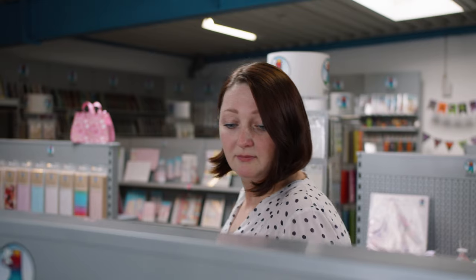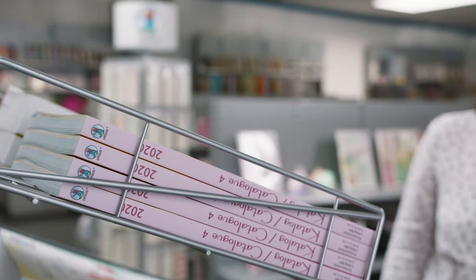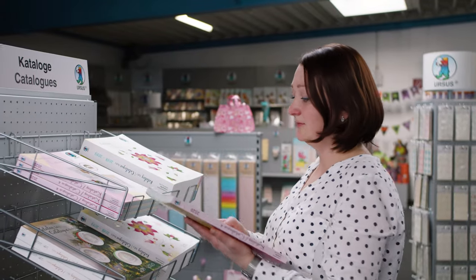paper, handicraft materials, and DIY accessories. Buntpapierfabrik Ludwig Bähr, with the brand name URSUS, exemplifies competence and reliability in this field and has done for 200 years.